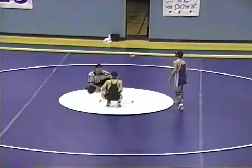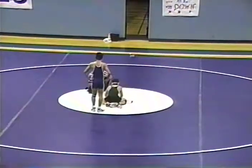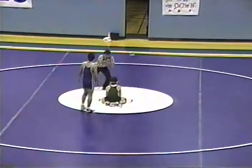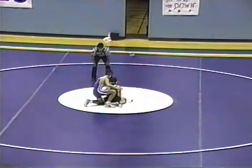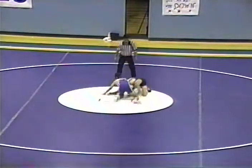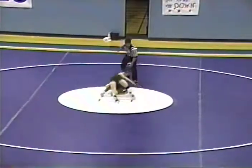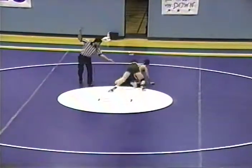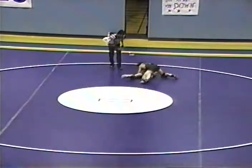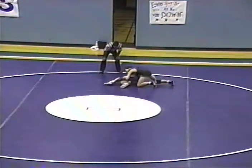Now the Penn Ridge will be on the bottom. Bill Kosha for Norristown on top. Okay, the Penn Ridge wrestler sat out, managed an escape, and picked up 1 point, and then immediately went in for the takedown. So Darren Frank is now leading the match 3-2.